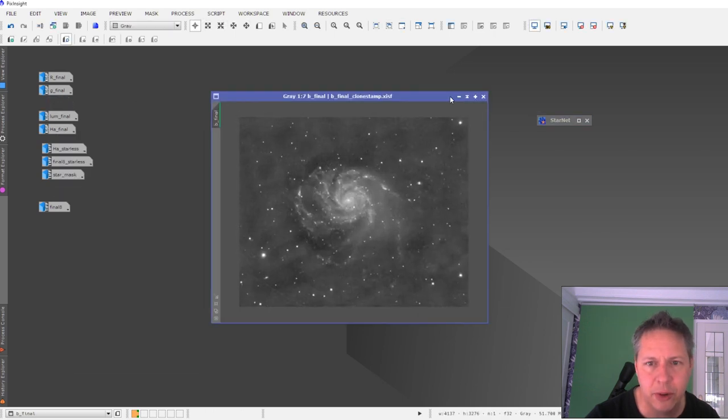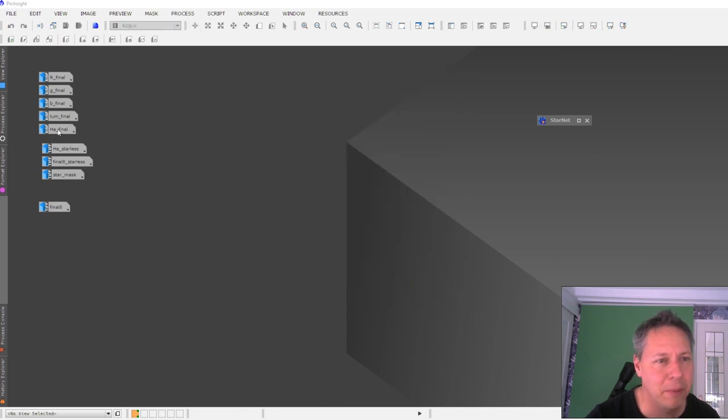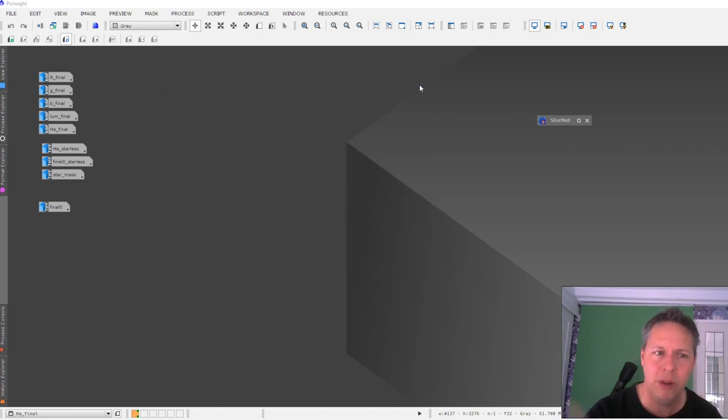The blue was even worse, and the luminance as well, picking up a lot of color gradients from my city. And this is the H alpha pictures stack. All of these stacks are about 30 pictures, 5 minute exposures each.